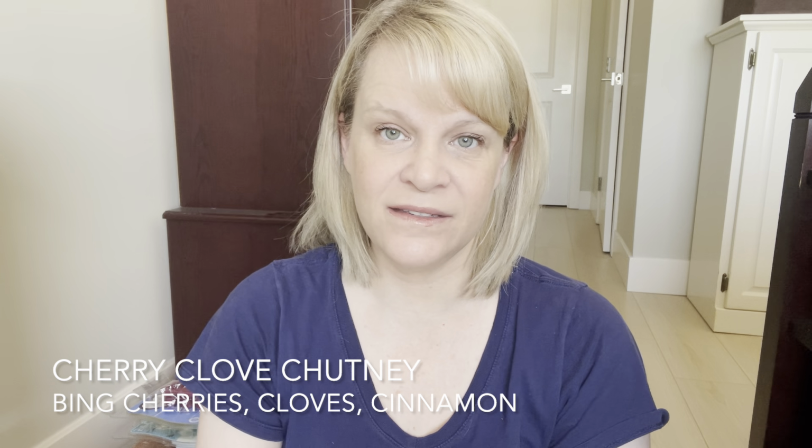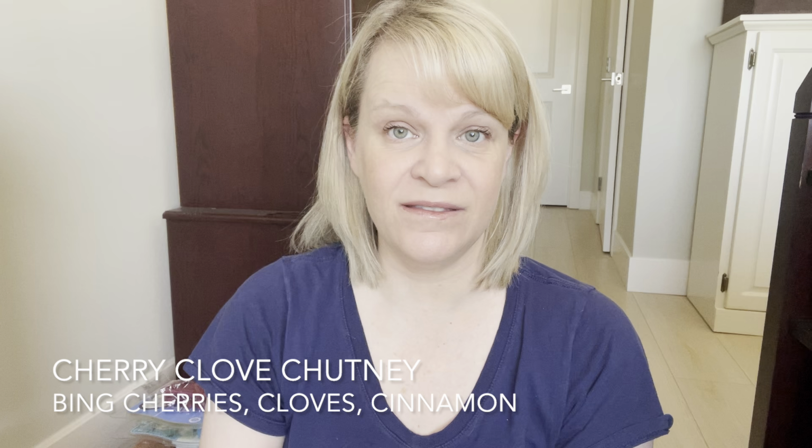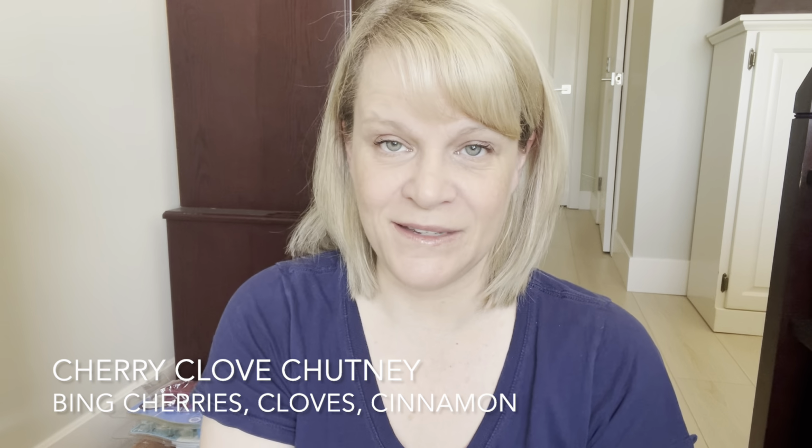So let's read the scent description. Scentsy says, crushed Bing cherries, cloves, and cinnamon. That is an excellent scent description. The cherries are not overly sweet, and they do not read medicinal cough syrup to me. And the clove and cinnamon is very dominant in the scent. So if you're someone that loves spice, you're going to love this. It is more of a spice than fruit scent, not the other way around. So the cherry is there kind of supporting the spice, in my opinion.